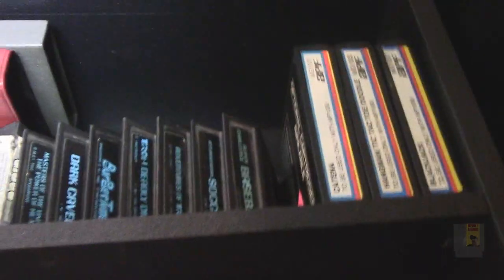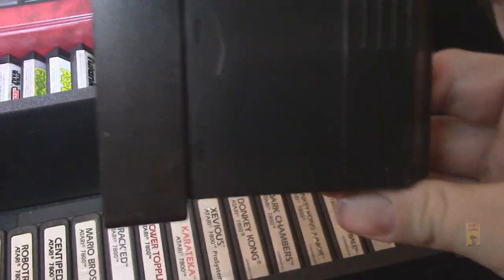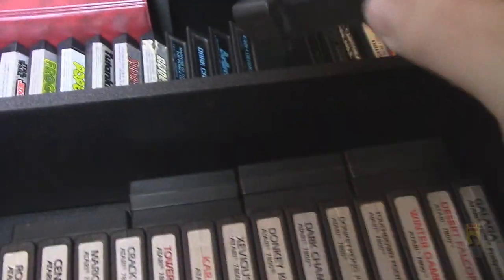And like I was saying earlier, this is an M-Network game. So you can see the adapter that they made for it, so it would work in the Atari.